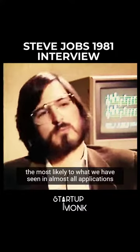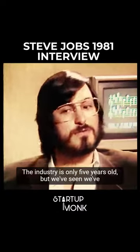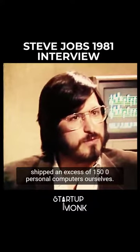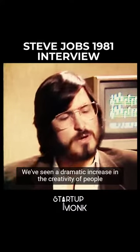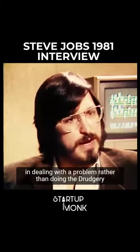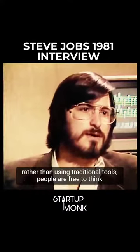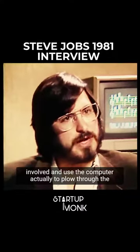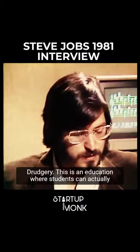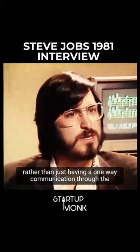What we have seen in almost all applications of personal computers that have happened to date, the industry is only 5 years old, but we've shipped in excess of 150,000 personal computers ourselves, we've seen a dramatic increase in the creativity of people in dealing with a problem. Rather than doing the drudgery, rather than using traditional tools, people are freed to think about the conceptual issues involved and the creative issues involved, and use the computer actually to plow through the drudgery. This is in education, where students can actually learn at their own pace, where they can interact with a computer rather than just having a one-way communication through the medium of television or books. They can actually interact with the medium.